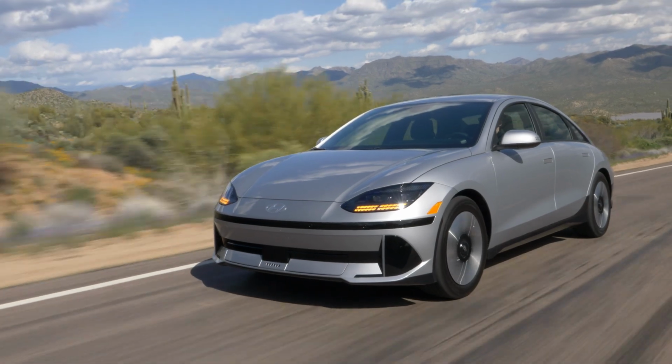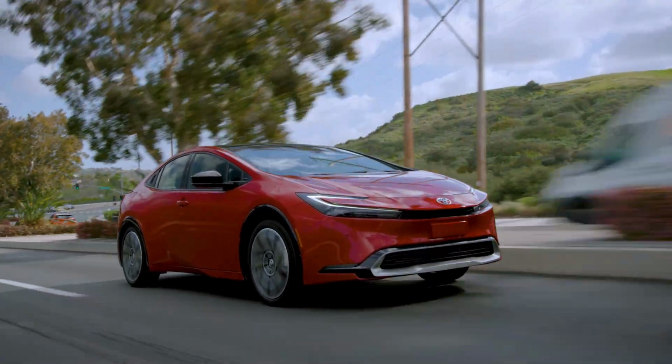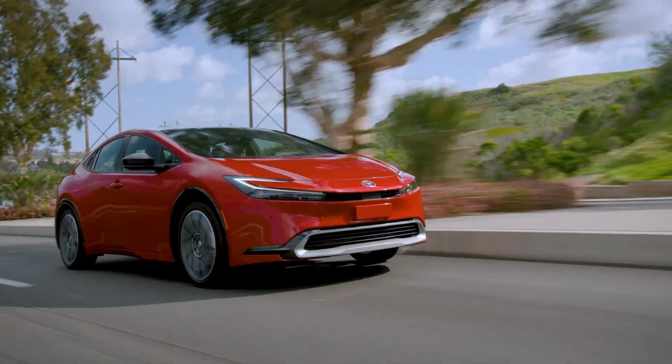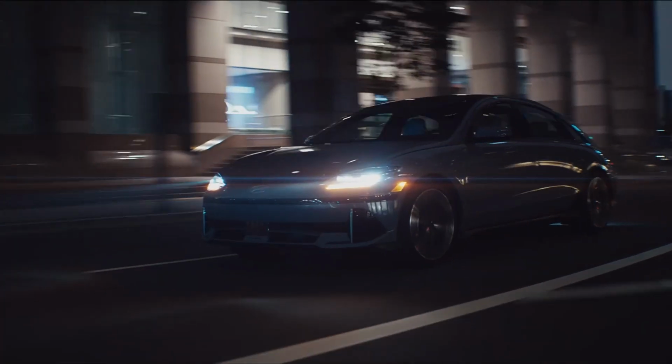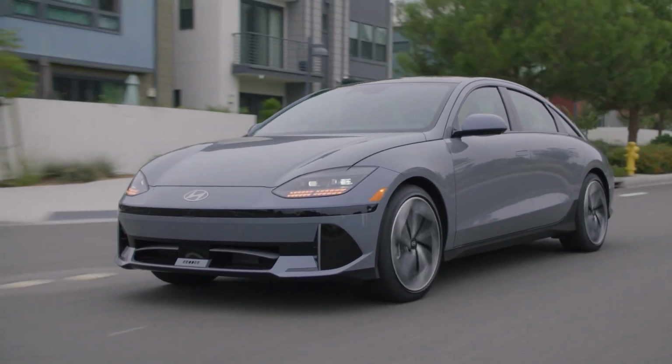10 years ago, nobody would have guessed this matchup. The Prius used to be the punchline of the car world. Boxy, slow, and driven by people who really loved bumper stickers. The Ioniq 6 didn't even exist, and now these two are the face of what efficient actually looks like.